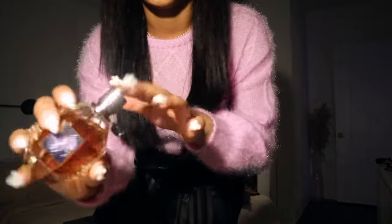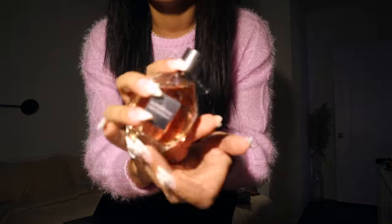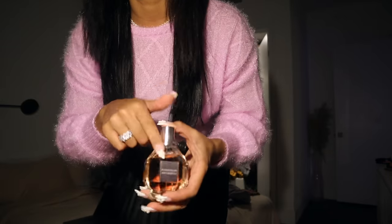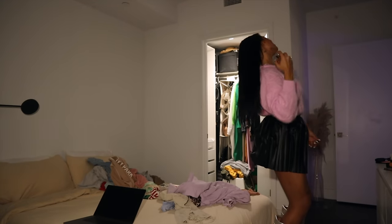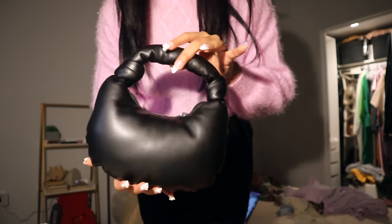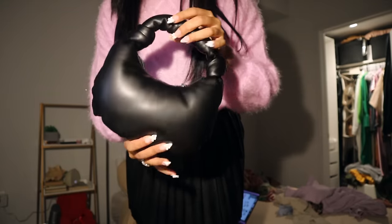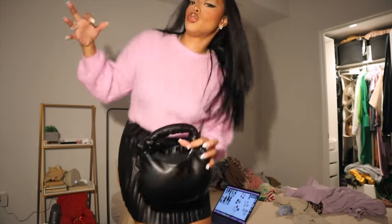Yeah. This is such a sweet candy-like fragrance. I really do like this. I told y'all a little story about this. This is one of my first fragrances. But look at this bag. Isn't this so freaking cute? This is PLT. But yeah, I'm about to head out. I will see you guys outside.